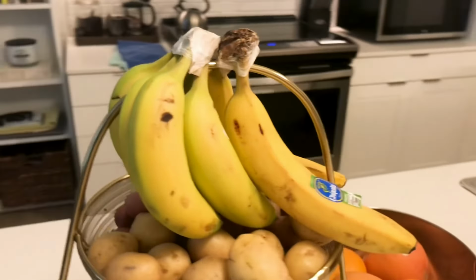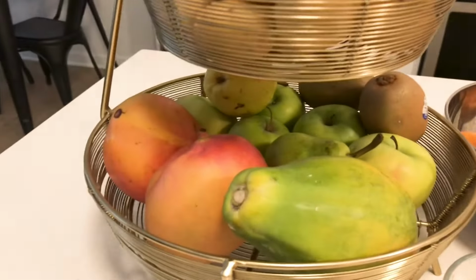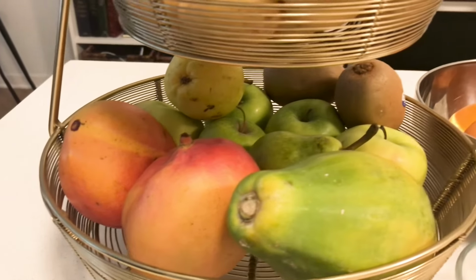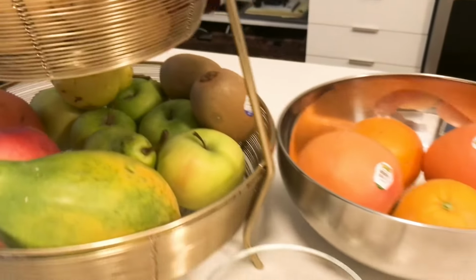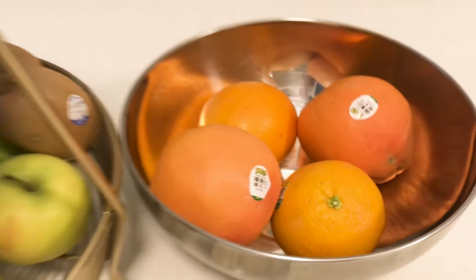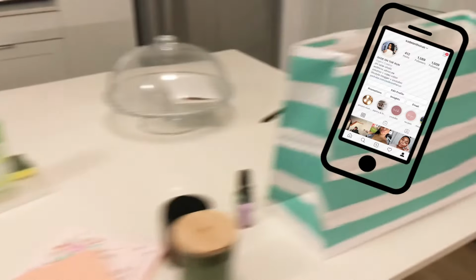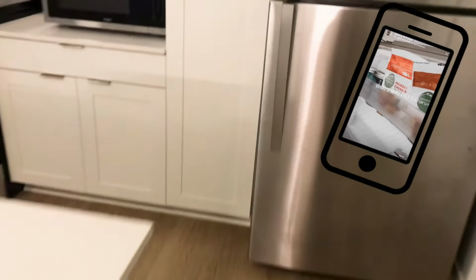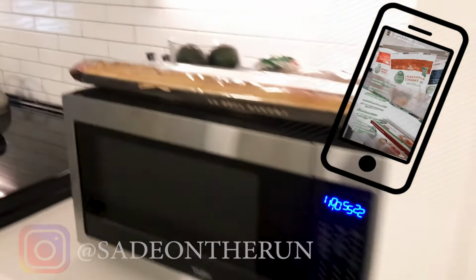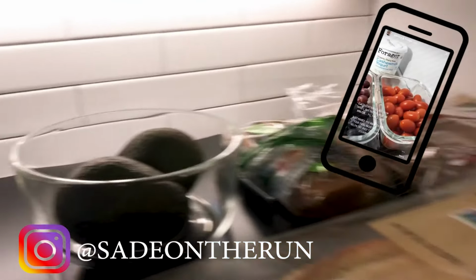Moving into the grocery haul, I have the fruit basket full of delicious fruit. I crave fruit so much in the springtime. We've got kiwis and grapefruit, bananas, mangoes, all delicious fruits. And then taking you over to above the microwave, I got some avocados and breads, some pita pockets.